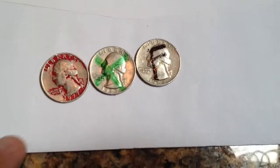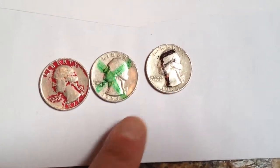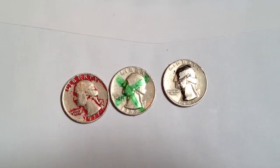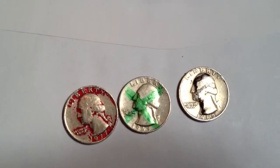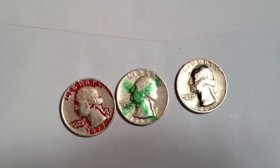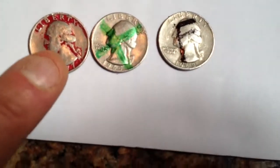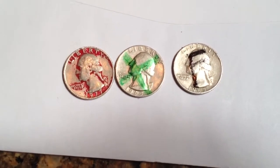So if you ever see a coin that might be colored in or X'd out, or maybe have some sort of initial on it, there's a good chance it might have been a store owner that marked their coin, and now they got it back. Who knows? It's in circulation again, but that's what we used to do. We used to give back the marked coins to the store before we do the split.